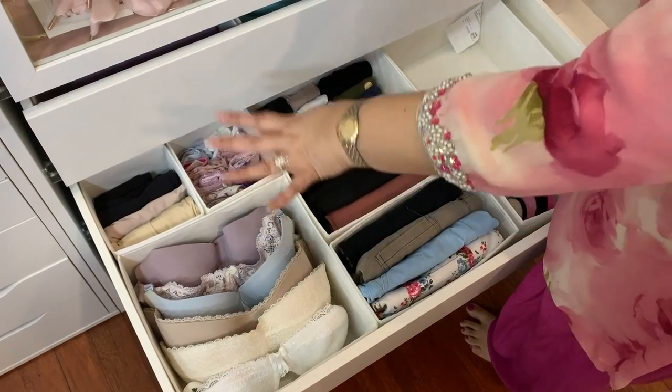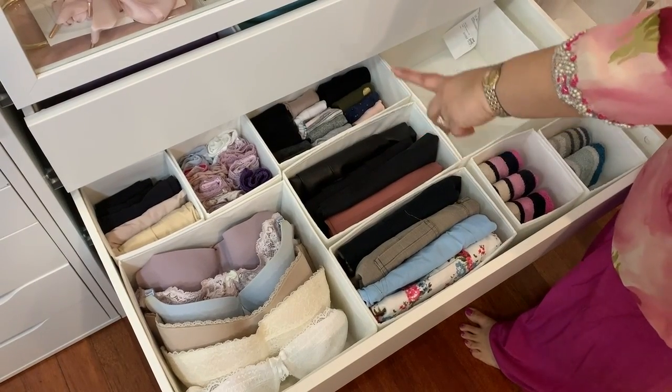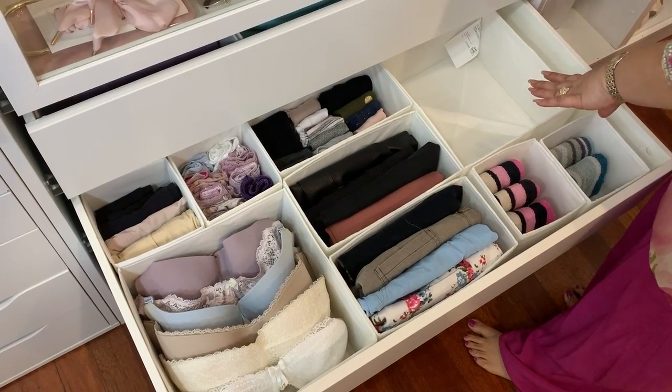Her bras and undies. These are her shorts, skirts, socks at the back there. Look at how beautifully folded her socks are. And face towels and an empty cube, which is space for growth.